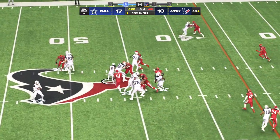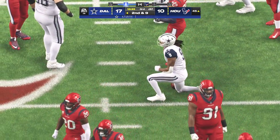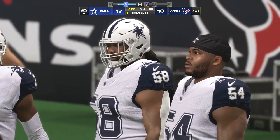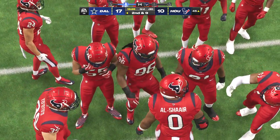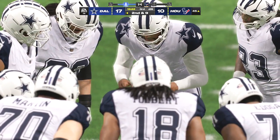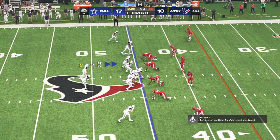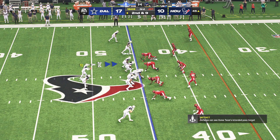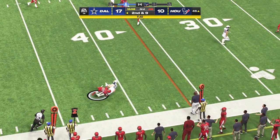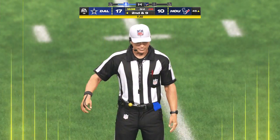From the shotgun now, here's an inside give. Takes this to the 45, not much space after that broken tackle. Just a yard on the pickup there, and it'll bring up a 2nd and 9. A short one there, taken in by Ferguson. And this winds up a gain of 4 to the 41.